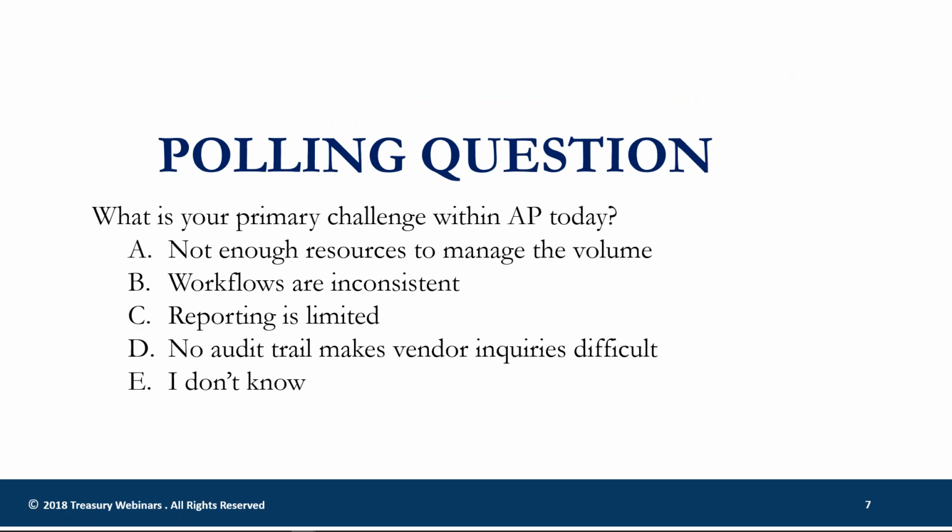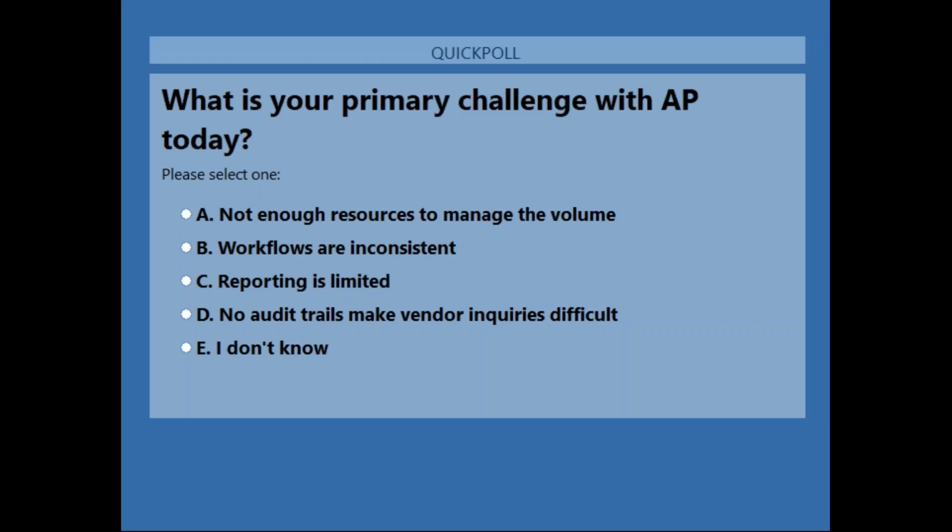But first thing I'm going to do is get started with our first polling question. So I would like to benchmark a little bit and kind of help focus my content. I'm asking you to share with us your primary challenge within accounts payable today at your company. So not enough resources to manage the volume that you have. Just your workflows might not be consistent. You have issues with reporting, and then your audit trail makes your vendor inquiries difficult.